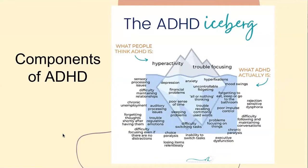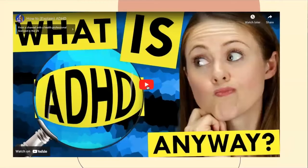The components of ADHD that are shown under the iceberg display just how much ADHD can impact one's life, from emotions and relationships to making decisions, and so on. So understanding that ADHD encompasses more than just hyperactivity and trouble focusing can better inform our practice and how we support our clients. And this slide is going to give us another perspective from someone who has ADHD and discuss the components and provide us with different examples so we can see how these components feel in everyday life.